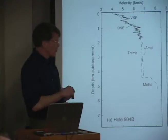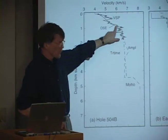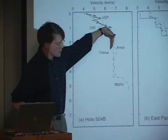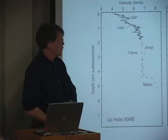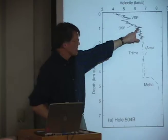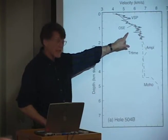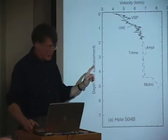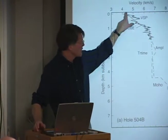And this is what I was doing my experiment about, because we don't really understand what this change is right here. What changes when you go from this sloping region to the homogeneous region. There's only one place that we drilled it, and that was at hole 504B, and this was in the sheeted dikes, in the dike rocks. And I wanted to do this again at someplace else to see if that was really the case. So that was what my experiment was. My project was to collect some velocity data in the upper part of the hole.